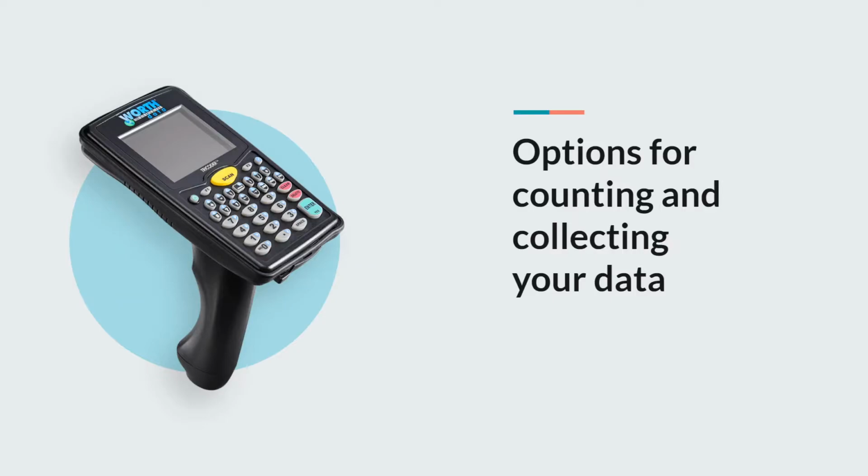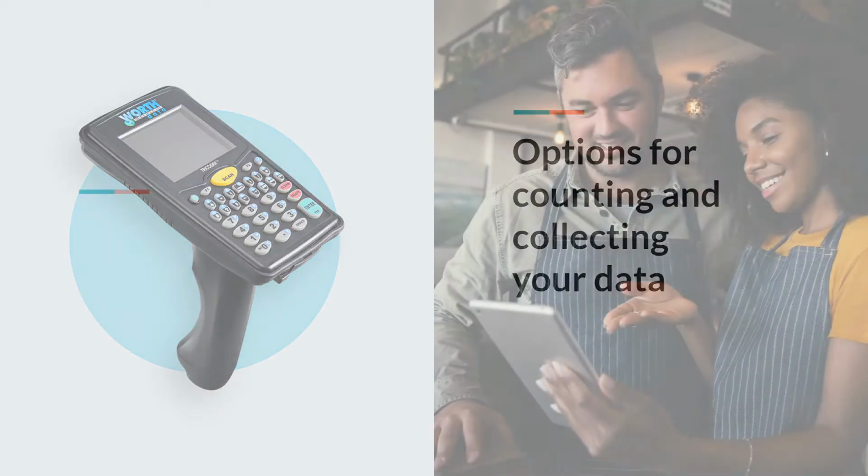We have tricoders like this one I'm showing here available to buy or rent for your inventory to help out. A tricoder works like a scanner, but can also let you input how many were counted after recording a SKU. These counts can then be uploaded to a spreadsheet and then imported into POSIM.